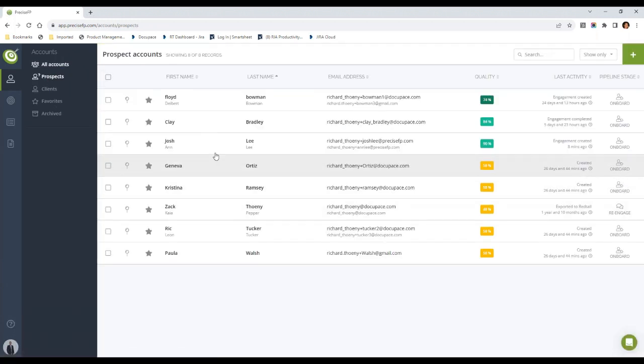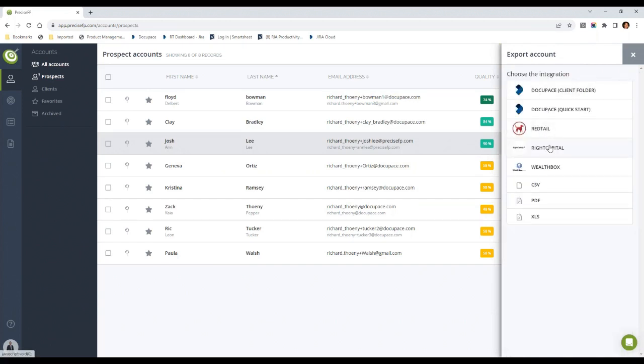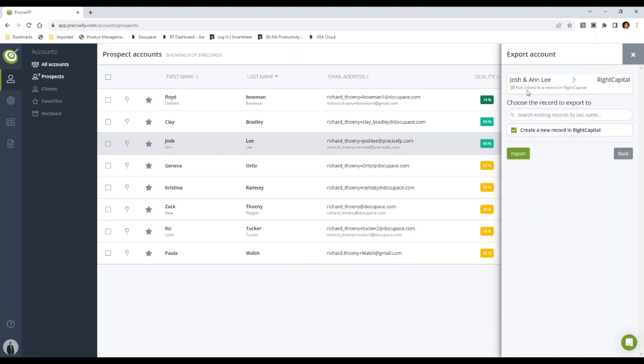So now when I go back into my client and I want to send this off to RightCapital, I'm going to go back and do that export again. Now I've got RightCapital. I'm just going to select it. Now a couple cool things here. Notice I already have this link to an existing record in RightCapital because I set this up earlier. I'm just going to unlink this real quick. So what you can do is, let's say you've never connected Josh into any RightCapital and you haven't made that link in the past. You can do a search. So I'm just going to search for Lee.